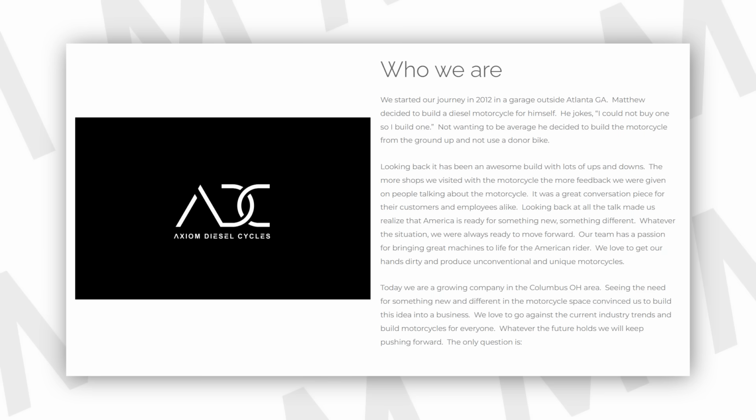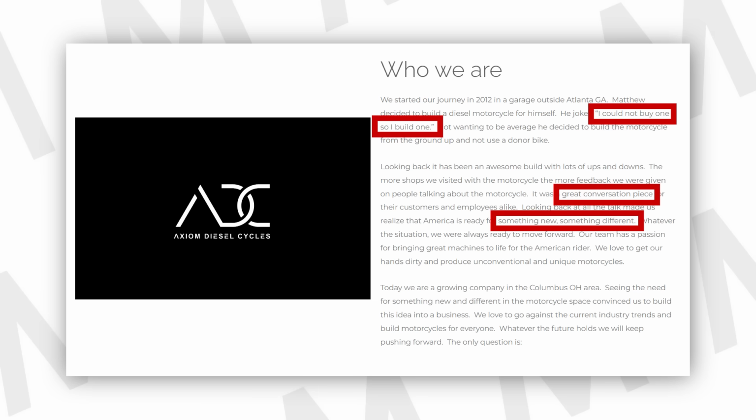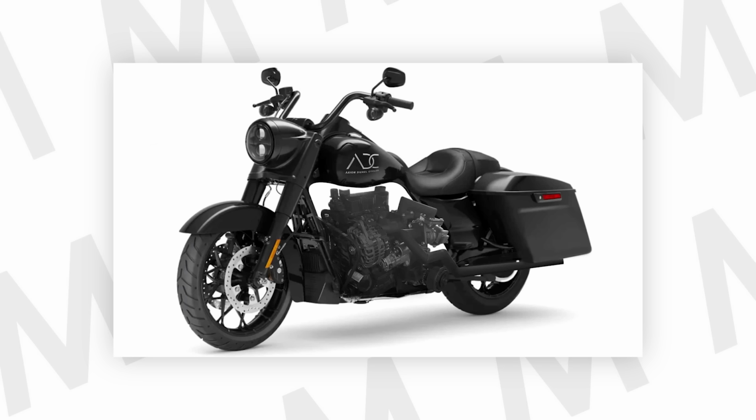You see, they quote their founder Matthew Lack as saying, "I couldn't buy one, so I built one." And then the website goes on to say that the diesel bike is a great conversation piece, and they saw the need for something new and different on the motorcycle market. I guess it's more about novelty then than any practical benefit, and that seems to be confirmed if you have a quick look at the specs.